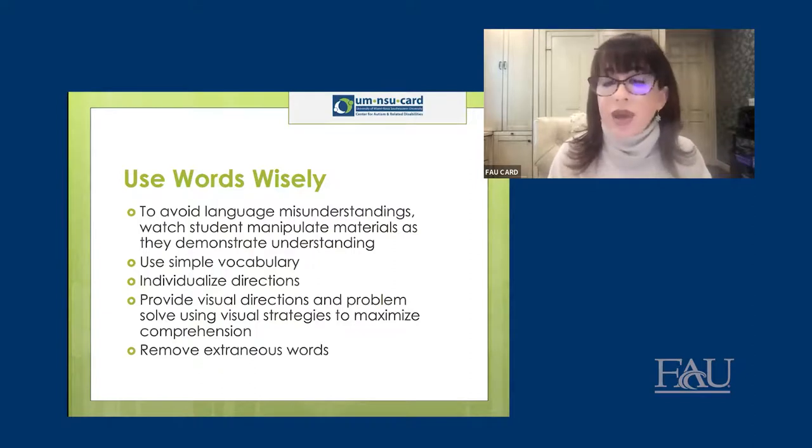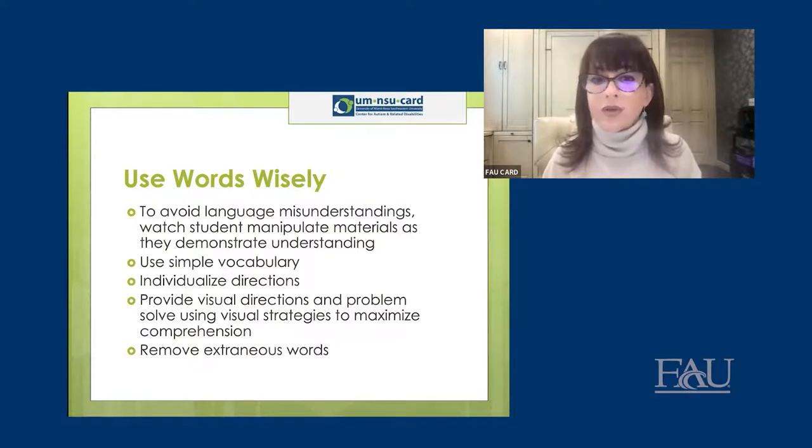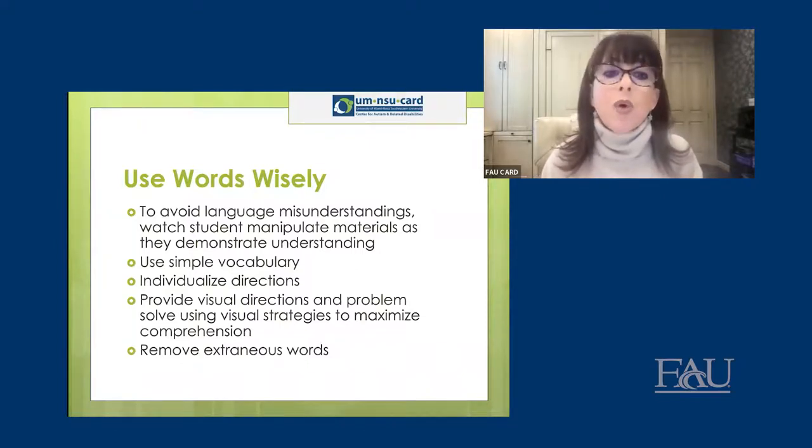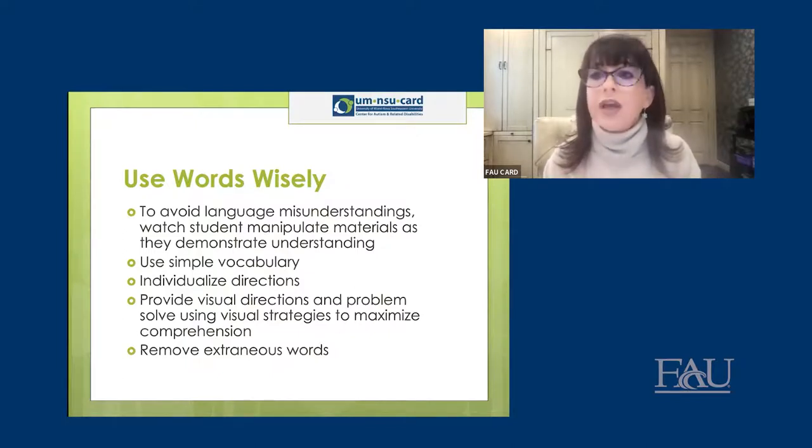We want to simplify vocabulary if that is required for our students. We want to individualize directions so that we're simplifying for those students who don't have the language level needed to comprehend and carry out a specific task if it's too complex. We want to provide visual directions and visual strategies for problem solving if our students need it to maximize their comprehension. And sometimes we need to remove extraneous words that are confusing to our students.